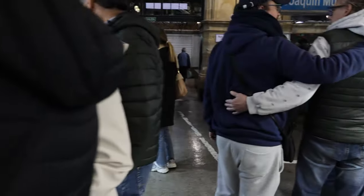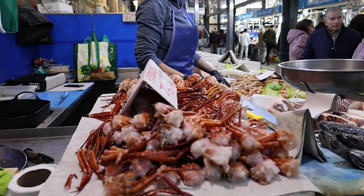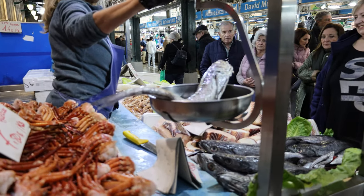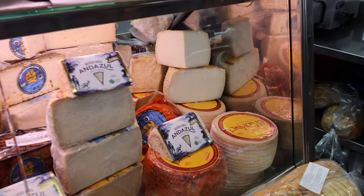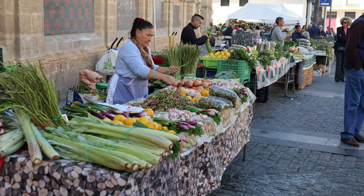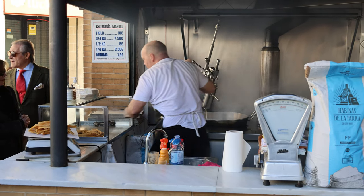The market has 4 cold rooms in the basement, where the merchants' perishable products can be preserved. Remember, it's not a museum, so buy something to support the local sellers. We bought some tasty local payoyo cheese to bring home. Outside the market is Plaza de Abastos, where more food stalls are present.